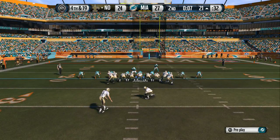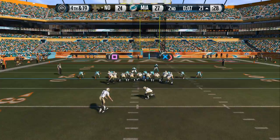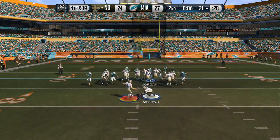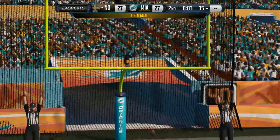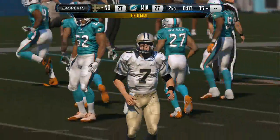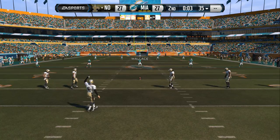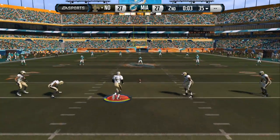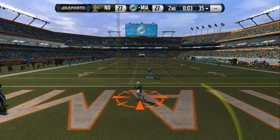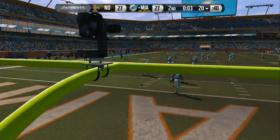Field goal to tie the game. The kick is good. Yeah, that was a good job that time by the defense. They were bending, they did not break, and all they did was give up a field goal. Waves his arm, and he's going to make a fair catch.